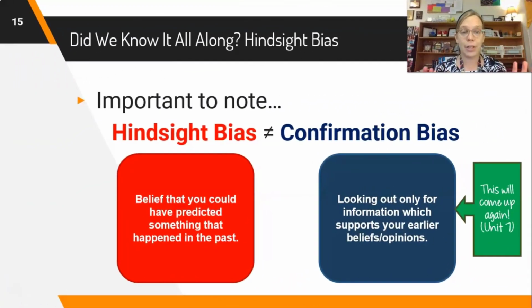Now, here's a Turner tip, copyright 2020. Here's a Turner tip for the AP exam. There are going to be a lot of terms throughout the year that are easily confused with each other. So this is what I would call confusing pairs. One of the biggest confusing pairs of the year is the term hindsight bias, which we just learned, and another term we'll talk about later called confirmation bias. The difference is hindsight bias is the belief that you could have predicted something that happened in the past.